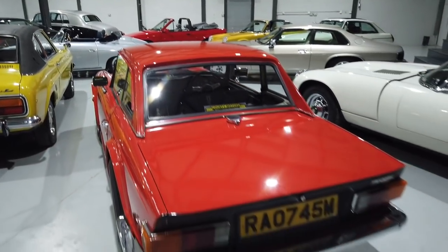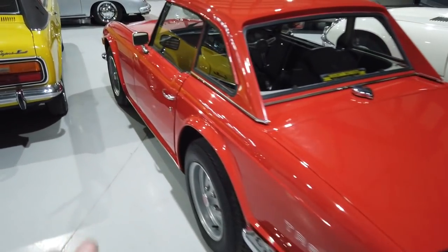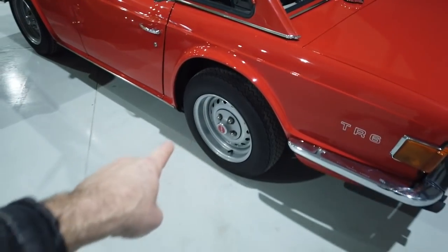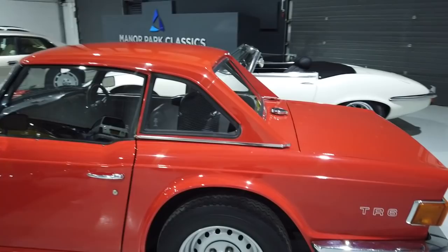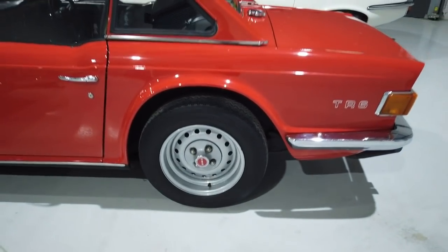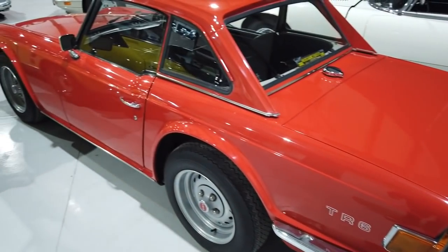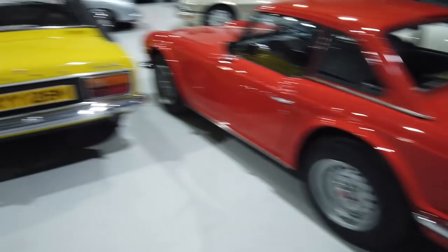Now then, I always thought this is a TR6, but this is a special one. I always thought those wheels looked out of proportion on the car. What do you think? They just look too big. It looks like someone's just fitted two big wheels on it.